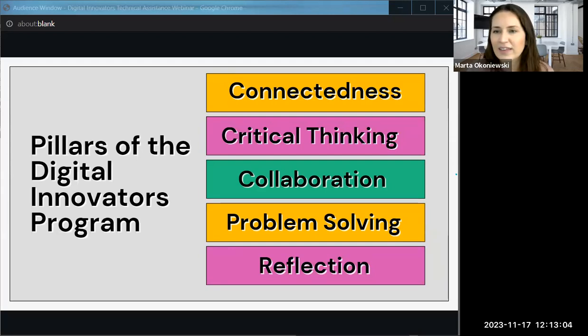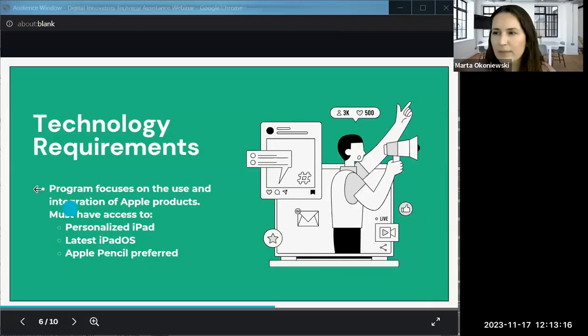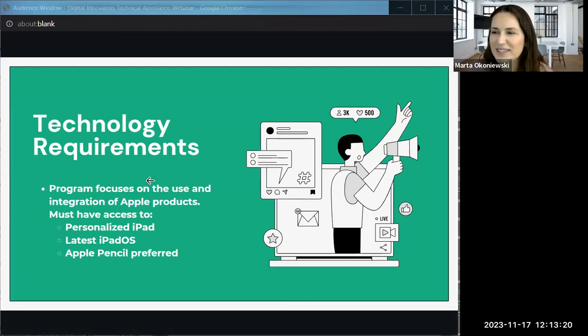Oh, I'm hearing that we're still on the pillars slide. I apologize. Let me just stop sharing real quick. Okay, you should now be seeing a technology requirements slide.